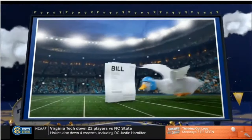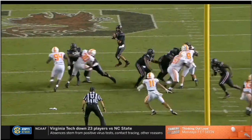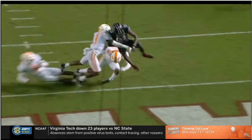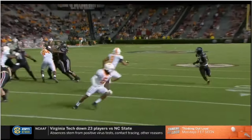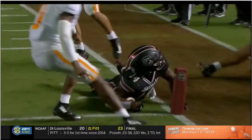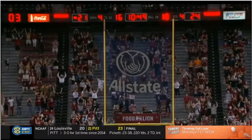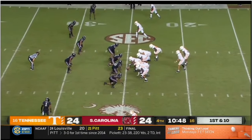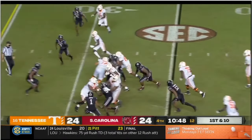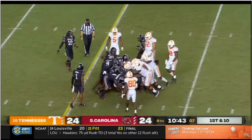Talk about what's gone on. It's been the story of the second half. And Shi Smith once again helping to lead the charge. Deshaun Fenwick in space, fighting his way down to the goal line. They punch it in on a QB sneak. And then Parker White able to strike one right down the middle to knot this game up. Ty Chandler is ahead, and he gets almost 8 yards.